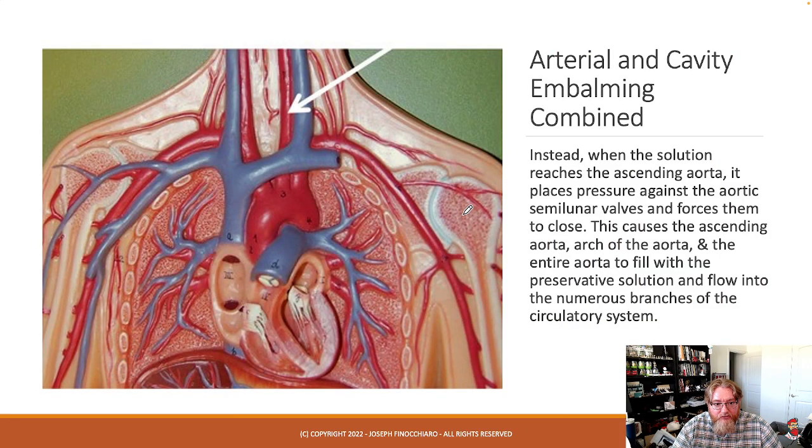Instead, when the solution reaches the ascending aorta, it places pressure against the aortic semilunar valves and forces them to close. This causes the ascending aorta, arch of the aorta, and the entire aorta to fill with the preservative solution and flow into the numerous branches of the circulatory system.